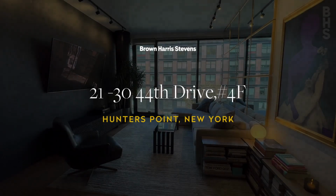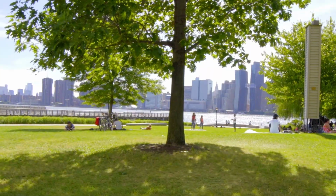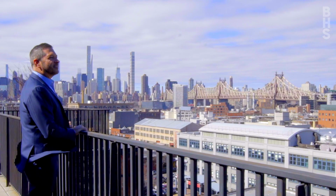Luxury and sophisticated is the best way to describe this stunning one-bedroom condo located in dynamic Long Island City. Hi, I'm Glick, and welcome to apartment 4F in Courtyard, a beautifully designed luxury condominium loaded with amenities just one stop away from Midtown Manhattan.